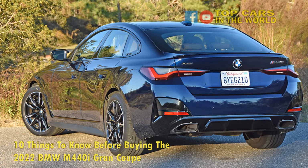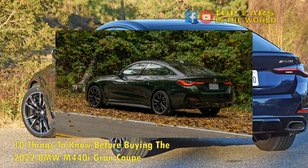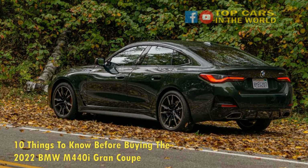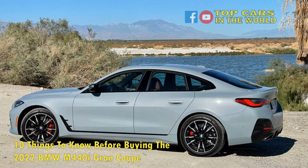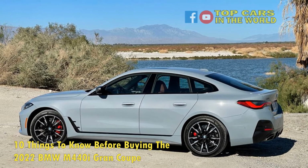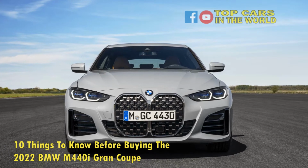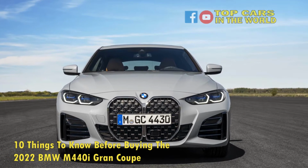Being a fast version of the already fast 4 Series lineup, the 2022 M440i Gran Coupe managed to do the 0 to 60 miles per hour run in just 4.4 seconds and has a top speed of 155 miles per hour. The car can reach illegal speeds in no time, and the low-end and mid-range torque is superior to the rivals too. The 8-speed automatic is very fast in sports mode and shifts seamlessly, while the growl from the inline-six motor is addictive.